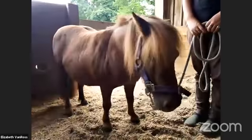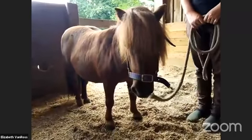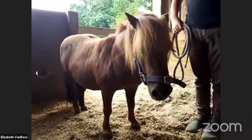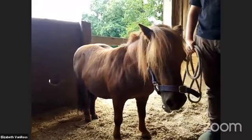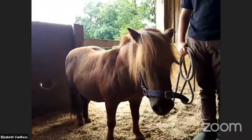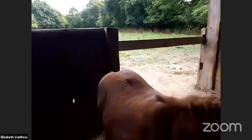They get nothing else but grass and salt blocks and the occasional carrot and apple, but that's about it. So they do very well on the grass. But her biggest problem is she does suffer from sweet itch. So I'm going to go a little closer to her again to show you.